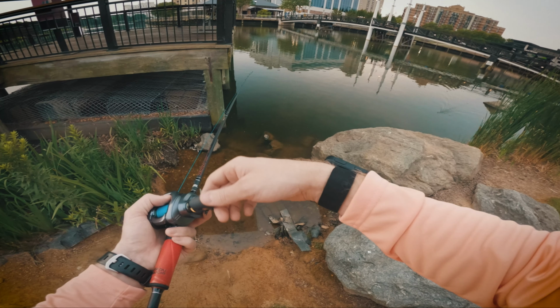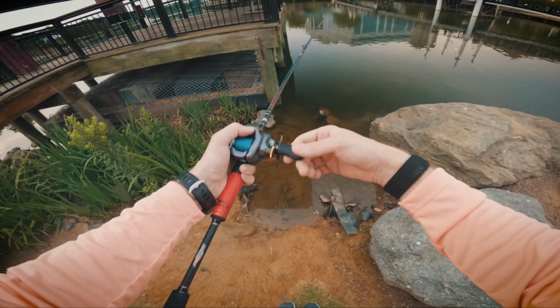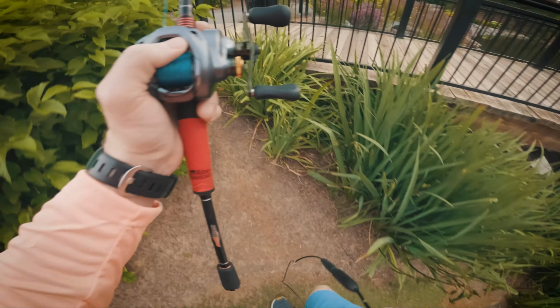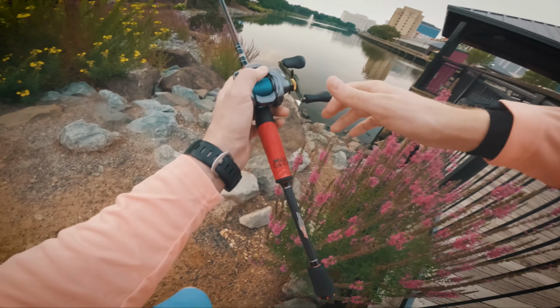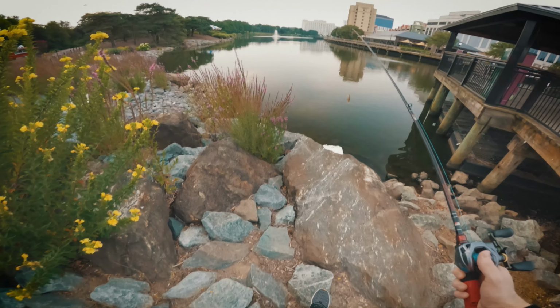It's already 74, 75 degrees outside. I think I have my thermometer with me so I can measure the water temp. I'll do that here in a minute. Let's get down here. I'll try to walk carefully and not spook anything away.